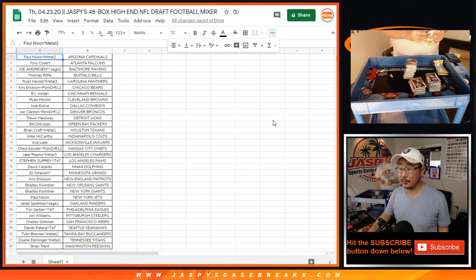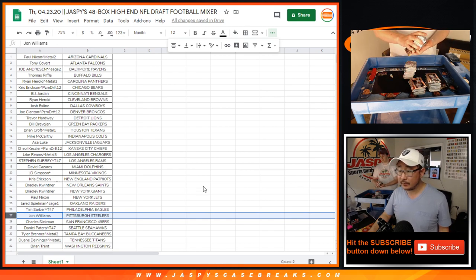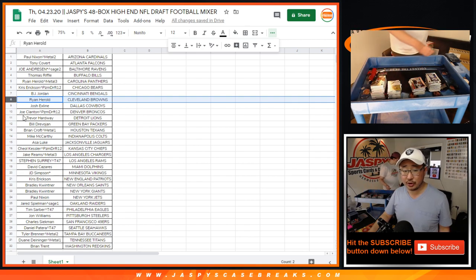That is wild. Anyone have any of these teams up for trade? Rams, I think, is up for trade. SKS has the Rams up for trade. DFS wants to get out of the Steelers spot. Paul Nixon wondering if the Browns are available. Ryan Harold, if you're listening. Bengals up for trade.